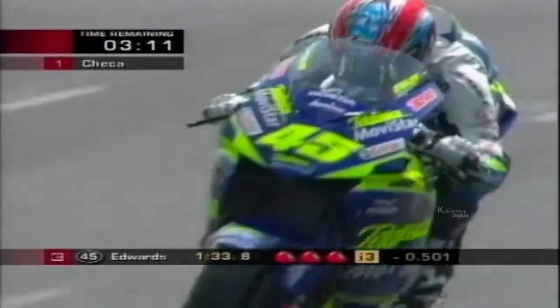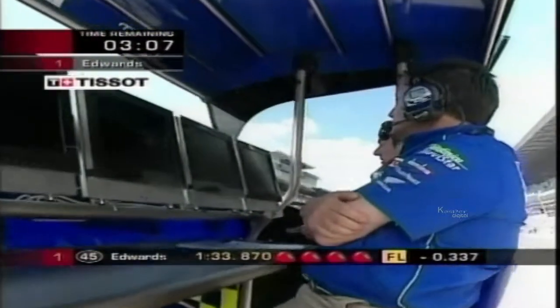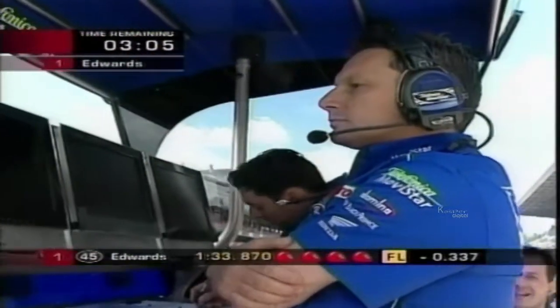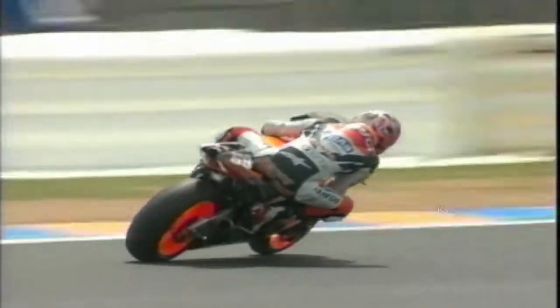But after 2 7th positions at Welkom and Jerez, the Texan needs something to happen at Le Mans, a circuit of which he has little experience. It's the same for fellow American Nicky Hayden. The 2003 MotoGP rookie was expected to win in his 2nd season, but after a couple of below-par finishes, 2nd on the grid comes just at the right time. Here, he's almost under the paint on his tank as he's trying to get the best lap time he can.